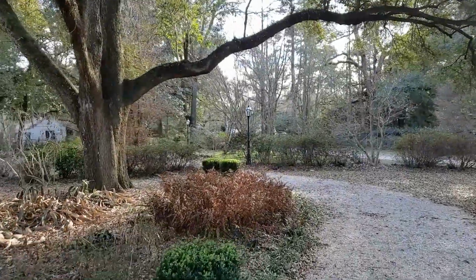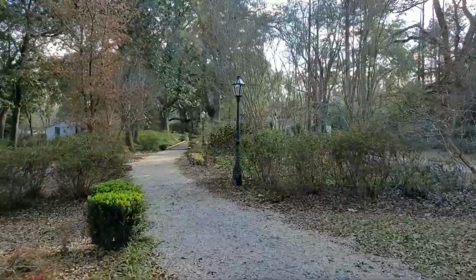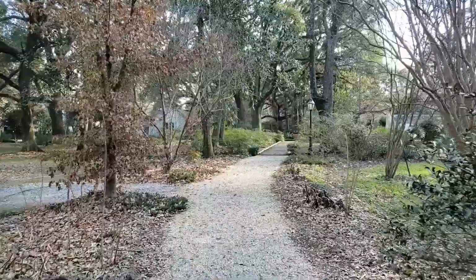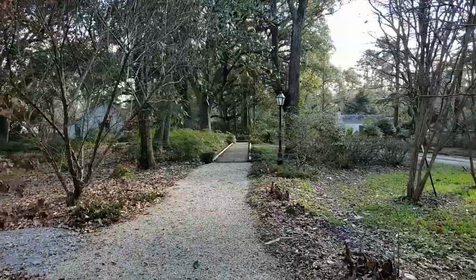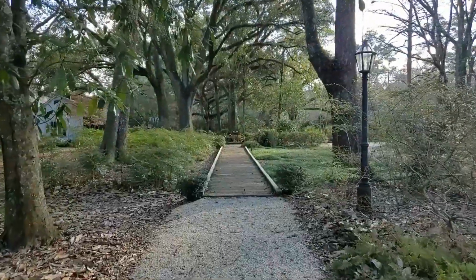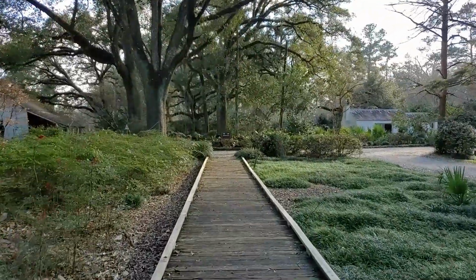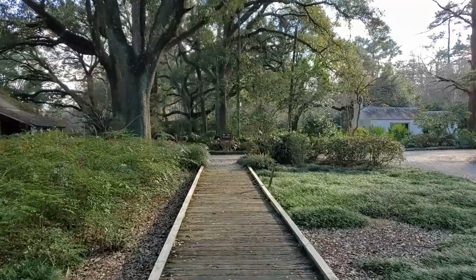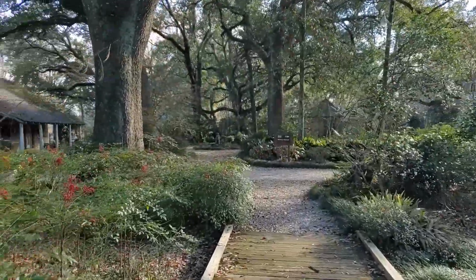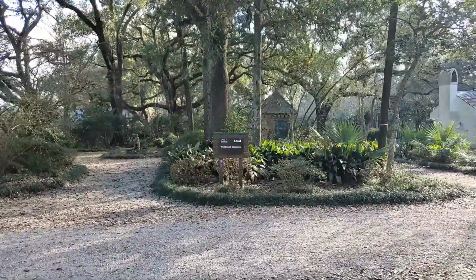I don't know how far I'm walking here, so we're gonna see. I was walking down the trail and I see the sign saying the gardens are over here. Don't know how many gardens there are or anything, but guess we'll find out. Looks like we're walking up on it now after this bridge here. Let's see. Here we are, Windrush Gardens.